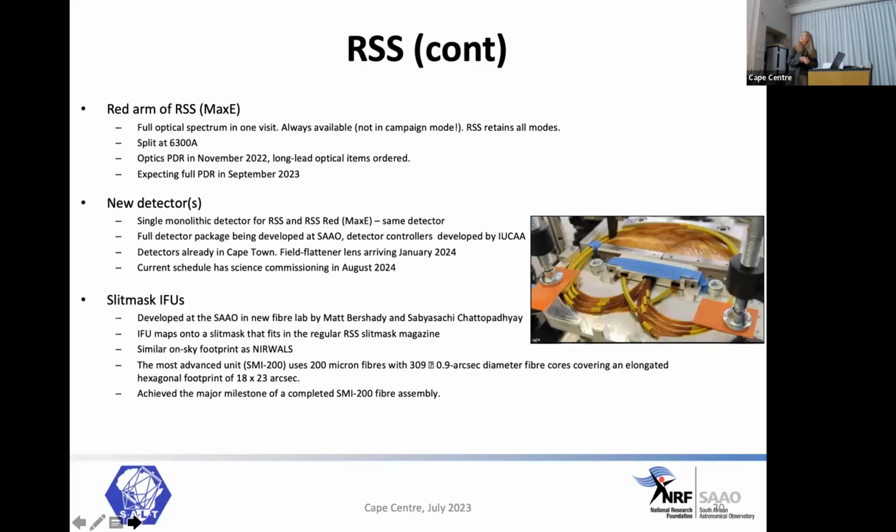It's taken a little bit longer, but the PDR, the preliminary design review for this instrument, is happening now in September. It is very tricky to do something like this on an instrument that's already working without upsetting anything. So this is why it's going slower than we thought it would at the beginning, when it sounded so nice and simple. We're also getting new detectors.